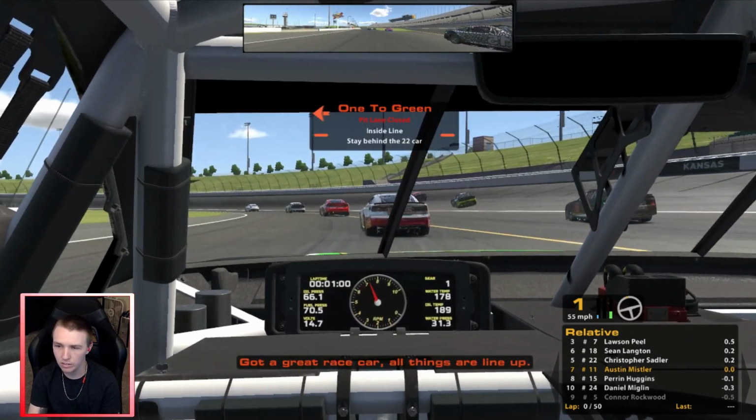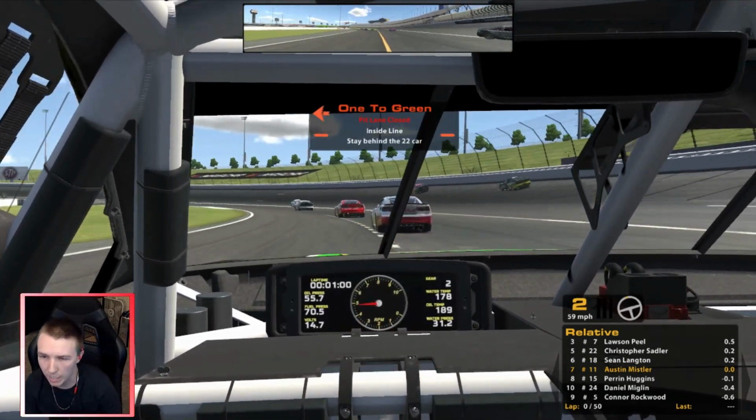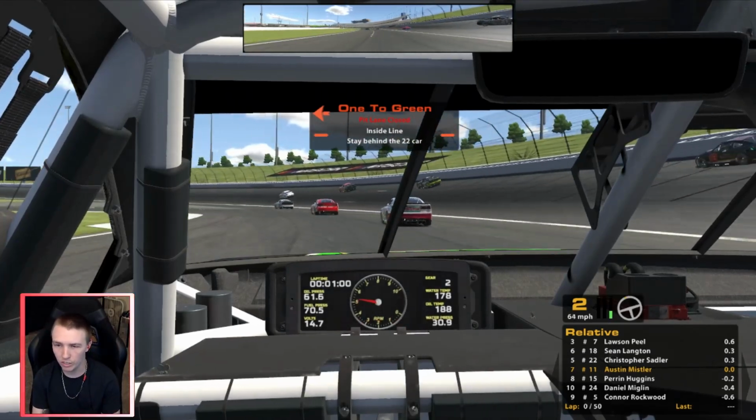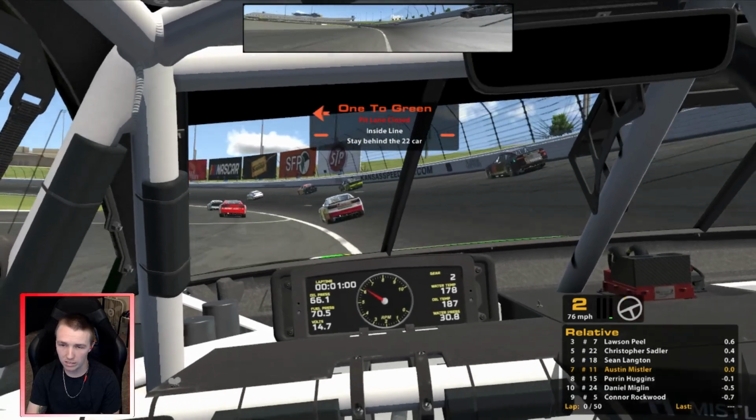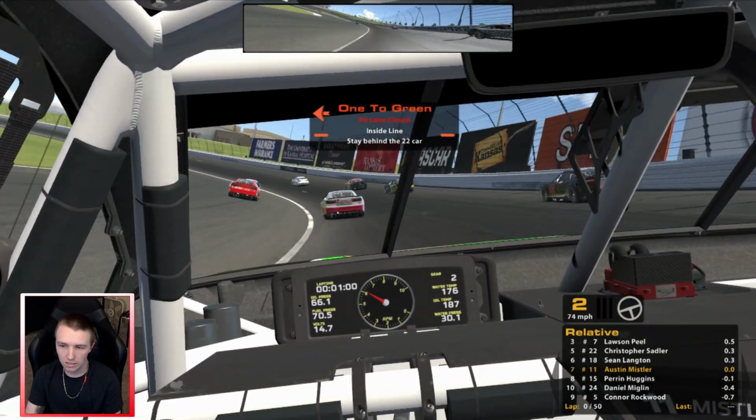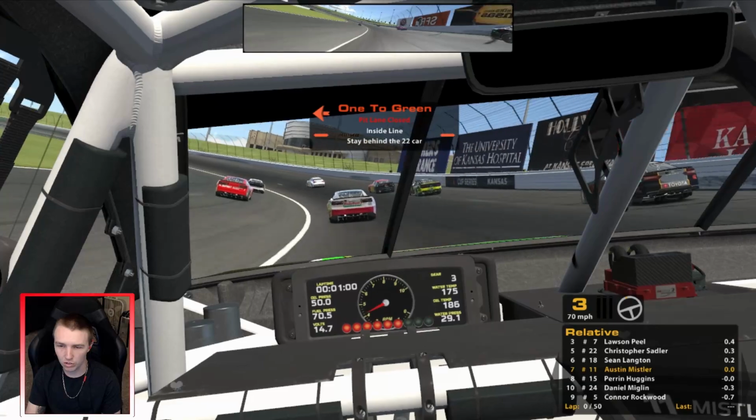All right, boys and girls, you ready to go here today? 50 laps, long time to go. Hopefully it's not caution filled. I could see it being caution filled, which would suck. Been doing a fantastic job on pit road, a great job on the race cars. But hopefully we have a pretty clean race overall.